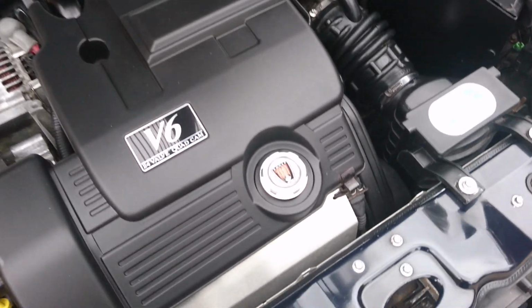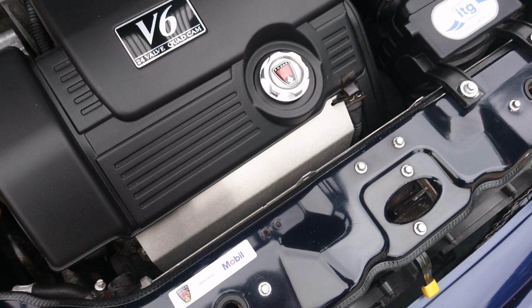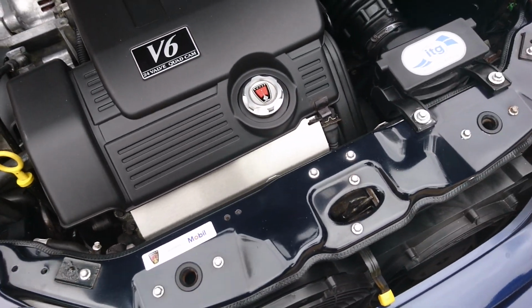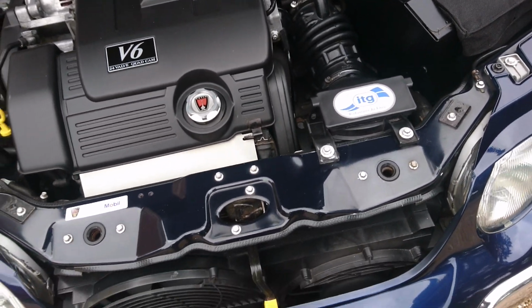One thing that's really weird is that the slam panel on here is actually a different colour from the bumper, which is the same sort of thing on mine. I think that's a different colour too. Just sort of shows that they probably cut some costs at some point.